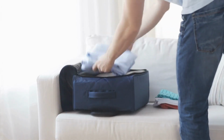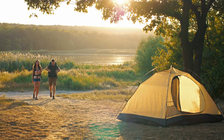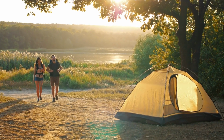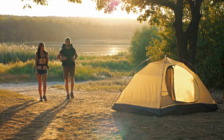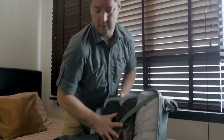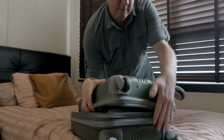Did you know that over 1 billion passengers fly each year? With so many people traveling, it's no wonder that finding the right way to pack is essential. Surprisingly, 63% of travelers admit to overpacking, leading to stress and chaos at the airport. Imagine fighting to close your bag or scrambling to find your passport while the line moves forward.